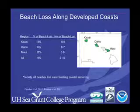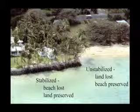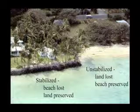Similarly, 8% of the extent of Kauai's beaches have been lost over the last century, or 6 kilometers. And nearly all the beaches lost were those in front of coastal armoring, or seawalls, revetments, things like that. And we'll talk about that in a little bit. This is just a graphic that demonstrates that coastal armoring phenomenon, where the land is stabilized, your development is protected, but your beach is lost, as opposed to where it's unstabilized and the beach is preserved.